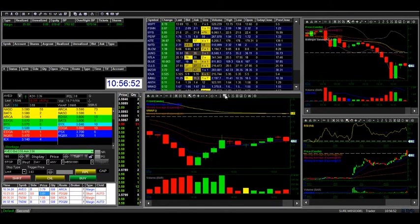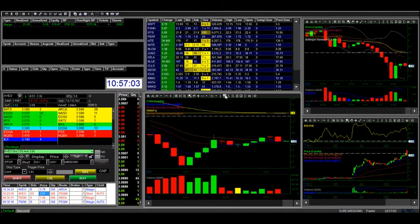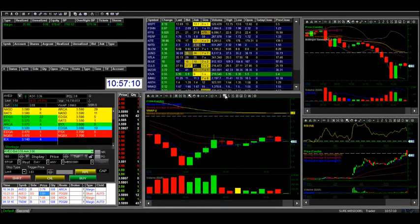I'll have to continually do this. I'm going to have to continually, not say make mistakes on purpose, but when I do make mistakes, I need to analyze the chart, how it played out, what I did wrong, what I should have done right, and so on and so forth. So that's kind of what I'm doing with this.